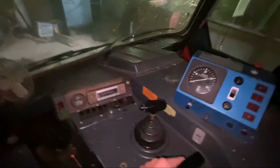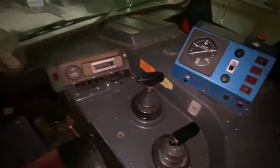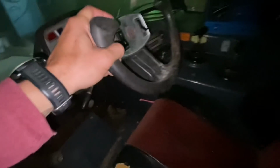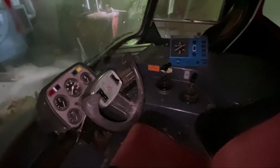You know, you had forward and back. This would raise and lower your tiller, and I believe this was your blade. You'd push the button and you could do other stuff with it. But it was a nice piece of equipment when I ran it years ago. It's unfortunate that it is the way it is now.